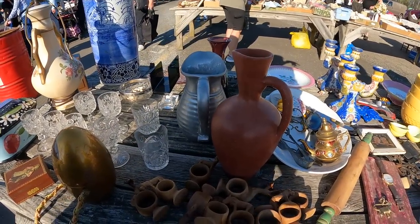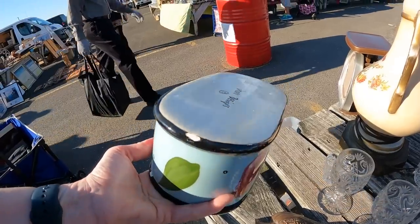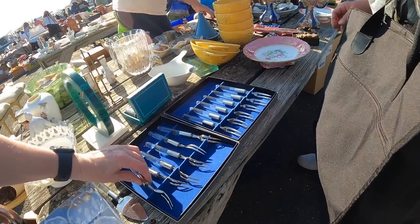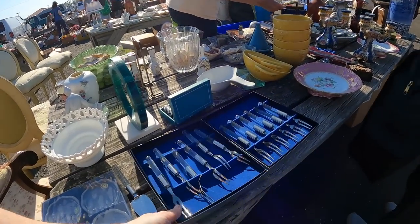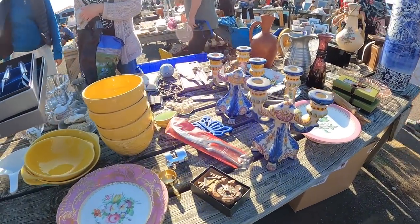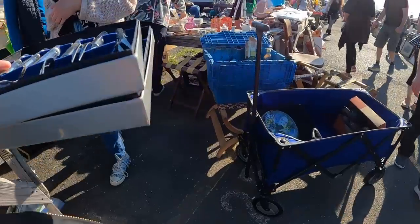How about the forks over there? How much are the forks? $5 a box. This looks like it might be Dragon designs. It is, but it's chipped. I'm going to put the platter in my cart. Like seafood forks. Rialto? Lucite and stainless. I'm gonna try these, I think.